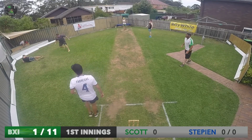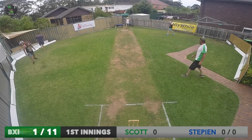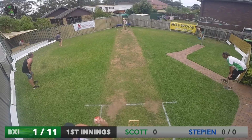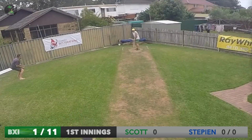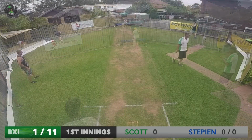It's a full toss. It's played on the offside on. It's been well fielded by Matt White, lifts near side in the field, leading by example, and keeps the pressure on Scott as Stepien bowls again. Oh, it's a good delivery outside the off stump. Just rolls the fingers over it. Gets a bit of purchase off the surface.